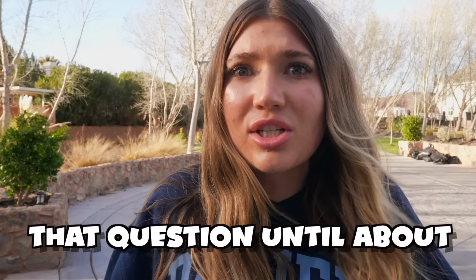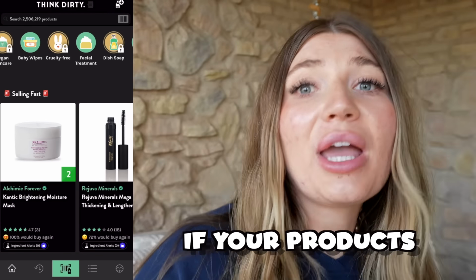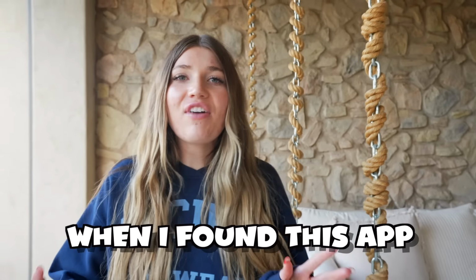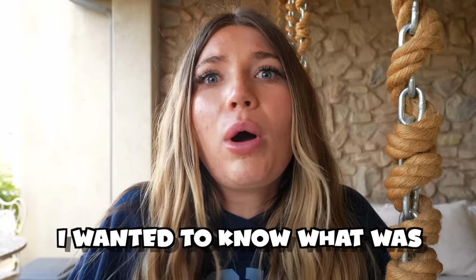I didn't even think about that question until about 2 years ago. A couple years ago, I was introduced to an app called Pink Dirty. The app was designed to tell you if your products have clean or dirty ingredients inside of them. Let me tell you guys, when I found this app, I literally went crazy and scanned all the products in my house, like food, beauty products, cleaning supplies, literally everything. I wanted to know what was good and what was bad.